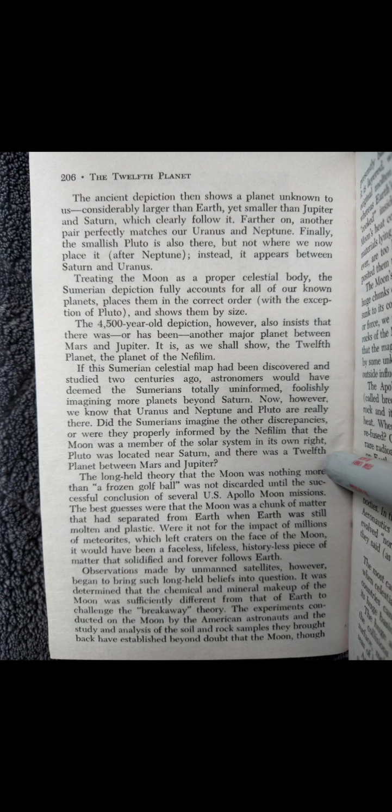If this Sumerian celestial map had been discovered and studied 2 centuries ago, astronomers would have deemed the Sumerians totally uninformed, foolishly imagining more planets beyond Saturn. Now, however, we know that Uranus and Neptune and Pluto are really there. Did the Sumerians imagine the other discrepancies, or were they properly informed by the Nephilim that the moon was a member of the solar system in its own right, Pluto was located near Saturn, and there was a 12th planet between Mars and Jupiter?